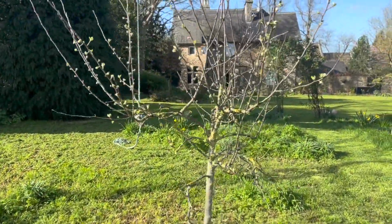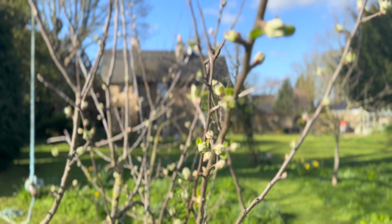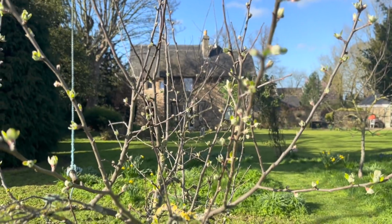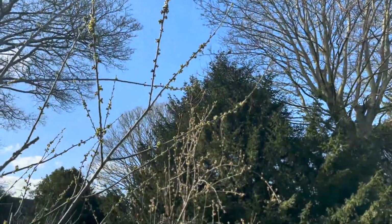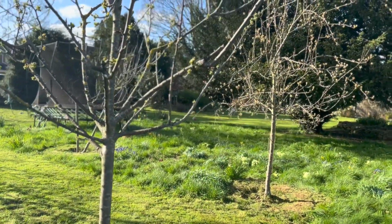Then you've got things like, I think this is, it's not an apple tree, I'm not sure. Now this is a tree we're going to be keeping an eye on, which is the cherry tree.